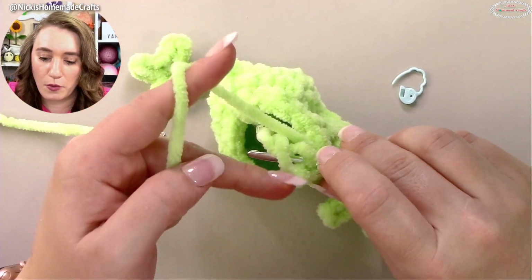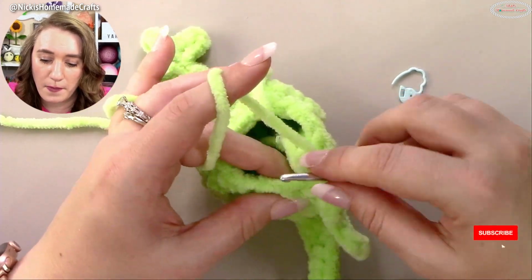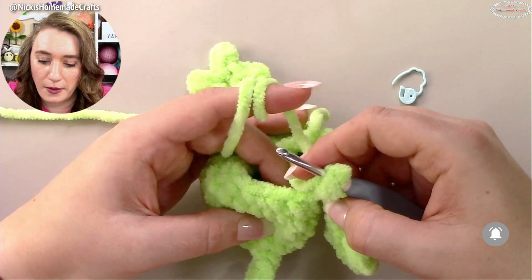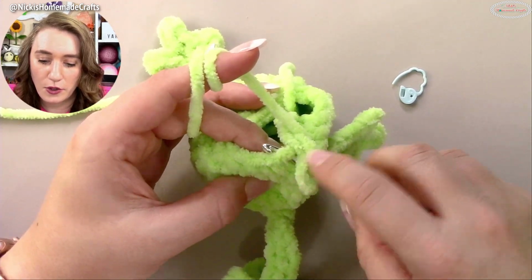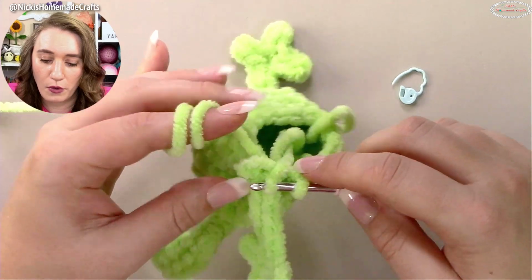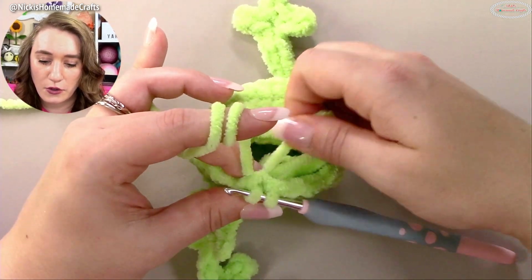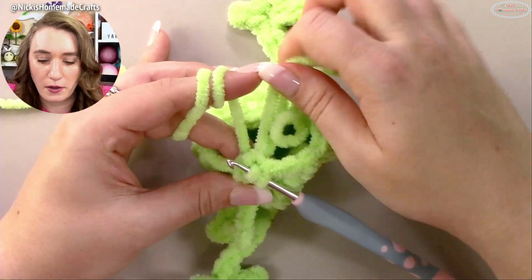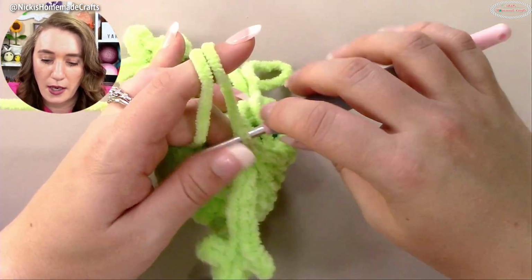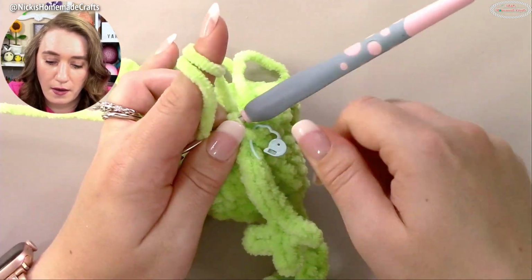So you went through with your hook through your last slip stitch that you made for your arm, and now you're going to go into the first stitch right here. So this would be the stitch, yarn over, pull through and pull through, and you're going to make your single crochet stitch. So here you're going to have to pull some of that yarn a little bit so it doesn't bother you. And then here's my single crochet stitch, and I'm going to add my stitch marker back like here.